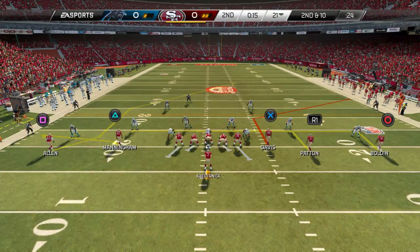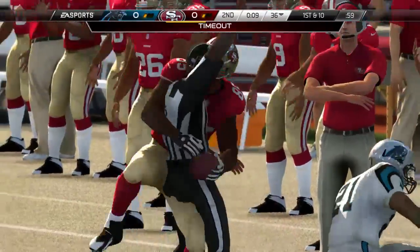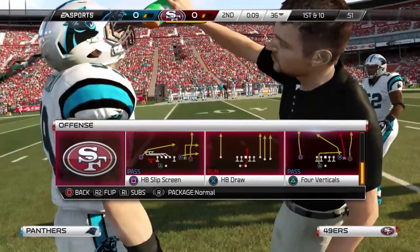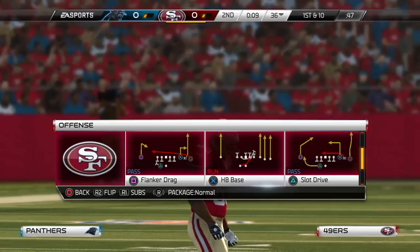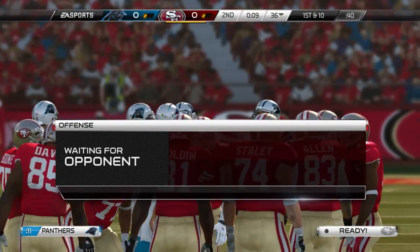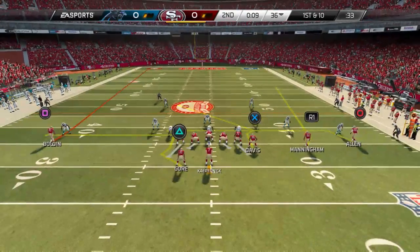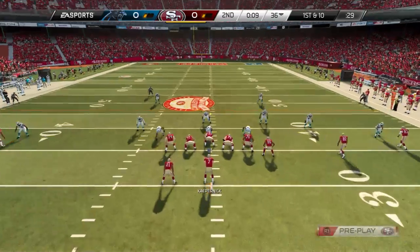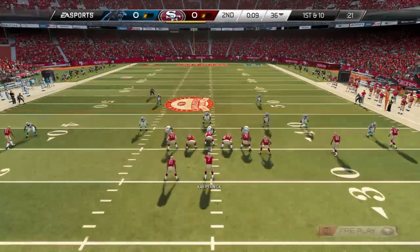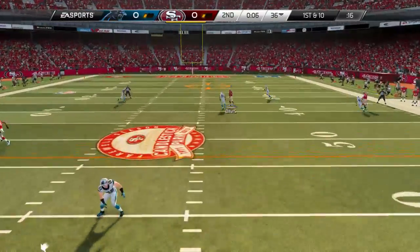After the incomplete pass, it brings up second down. Colin Kaepernick from the shotgun. And he makes the catch just past the first down marker. The 49ers decide to take a timeout here, leaving them with only one. They're back at the line after that catch for a first down. Kaepernick standing back in the shotgun, ready for the snap to Vernon Davis.